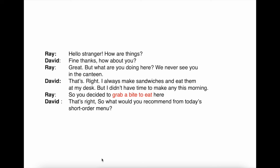Grab a bite means go and take something quickly. Hemen gidip alıverme. Bir şey yemek için. Short order menu, quick menu, or fast food, some kind of fast food menu.